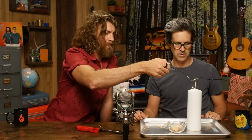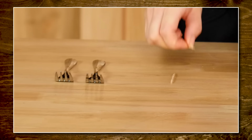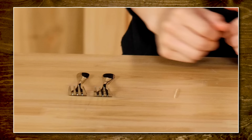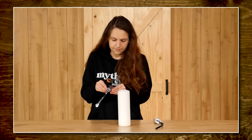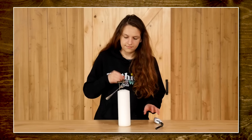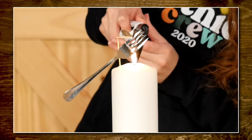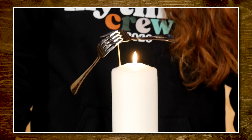I bet you Caitlin can do it. You know what? The whole thing will spin. Let's see what Caitlin's got. Forks on the side. Yeah, see? We got that at the very end. Where does that go? Oh no. Oh no, she did it. And now she's gonna light it? And now it's, whoa, no.